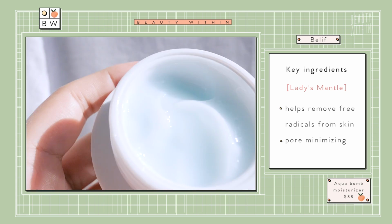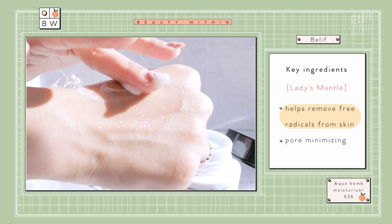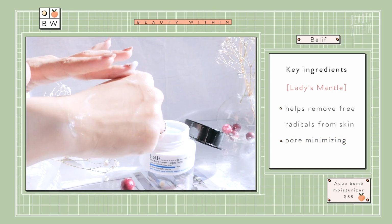Once again, talking about the ingredients, it's got the Lady's Mantle, which helps with neutralizing skin damage and free radicals and the nasties from the air, as well as helping minimize pores in a way that it's helping with hydration. Because when your pores are hydrated, they're not going to be saggy and huge and filled with sebum, which is what oily people do. I just fill my pores with sebum, which is true. But your pores will be balanced, so it won't produce as much sebum, so then it won't look as big. So this is why I really like lightweight creams.